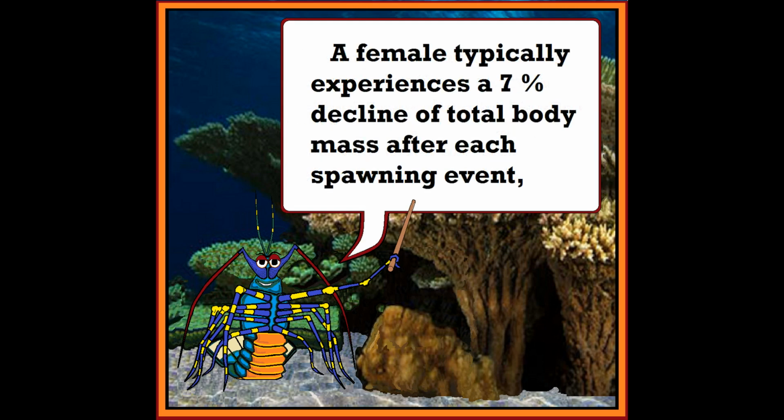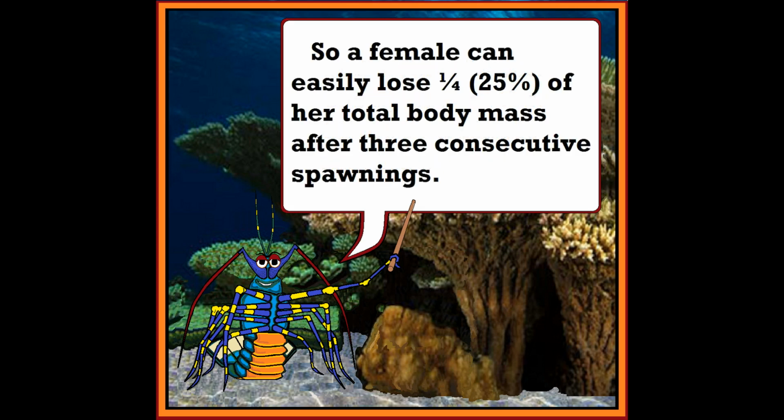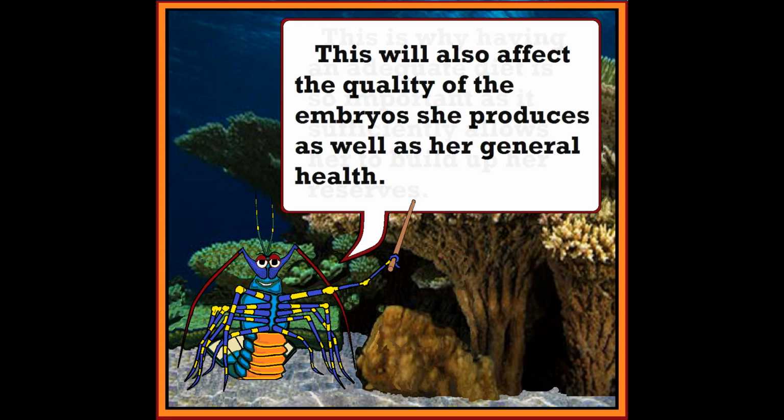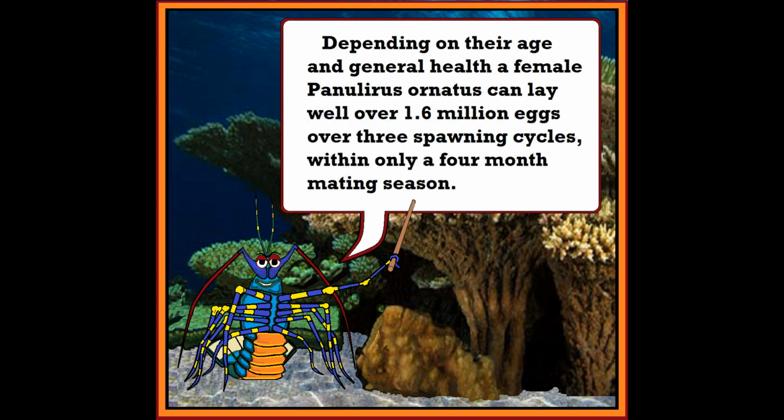A female typically experiences a 7% decline of total body mass after each spawning event, and a female can easily spawn 3 times in a single mating season. So a female can easily lose a quarter of her total body mass after 3 consecutive spawnings. This is why having an adequate diet is so important, as it significantly allows her to build up her energy reserves. This will also affect the quality of the embryos she produces, as well as her general health. Depending on her age and general health, a female Panulirus ornatus can lay well over 1.6 million eggs over 3 consecutive spawning cycles within only a 4-month mating season.